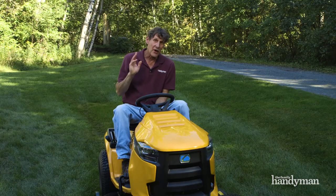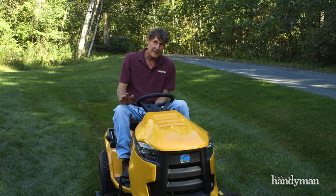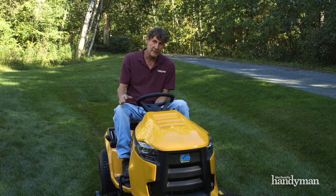So if you're shopping for a lawn tractor, my best advice is to go to a few dealers. They'll really know the products and be able to answer all your questions and help you select the best mower for your needs. Best of all, you'll be able to take them all out in the parking lot for test drives, so you'll know exactly how they feel and operate.